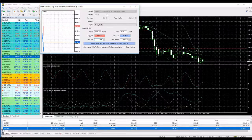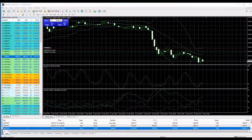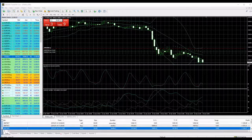So 18,995 is my stop loss. Yes, Terence, for sure. It's just I type it first on the trade, and then I'm coming to the chat to write it down. So on Italy 40, my stop loss is at 18,995. This is my stop loss for Italy 40. I have two positions for both. It's the same stop loss.